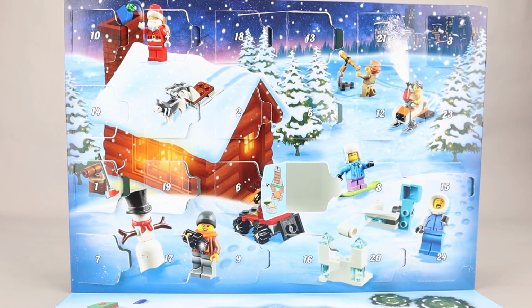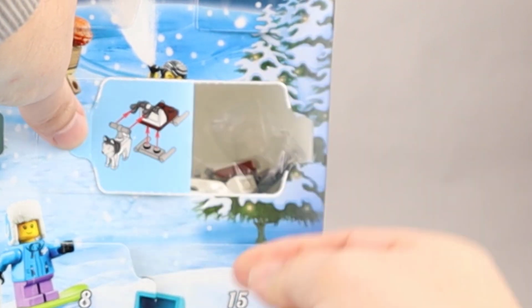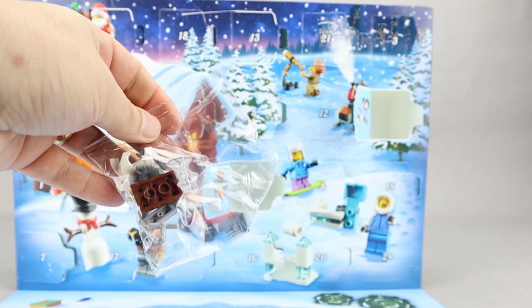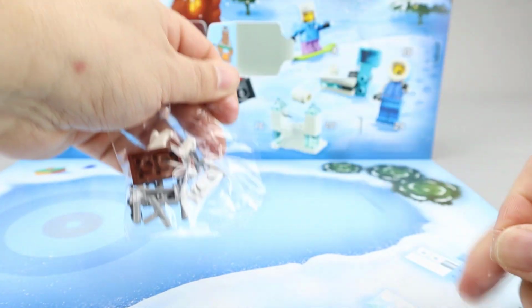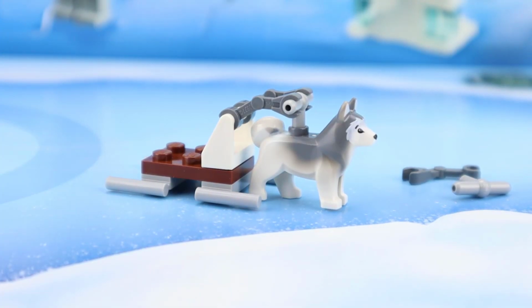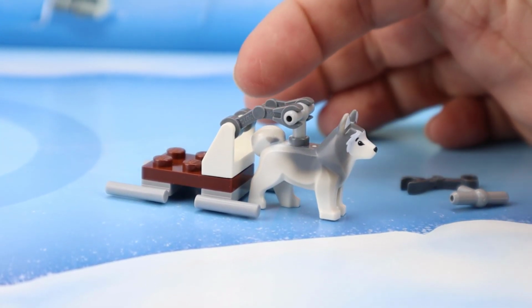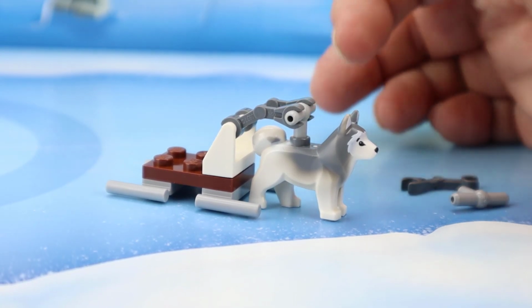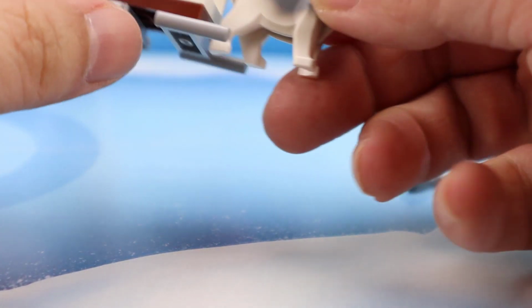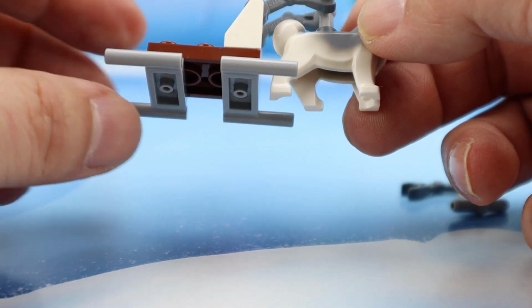Here we are on our city build for day 23 over here on the side. Open this up, and it looks like it's a dog sled. So we'll get that taken out and built. Here is the dog sled build, and you see that it is big enough to put a minifigure here on the back. I like how they use these robot arms to represent the harness that connects the dog. And then they use these nice 1x1s with a 2-stud long rail here as the runners for the sled.